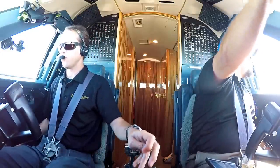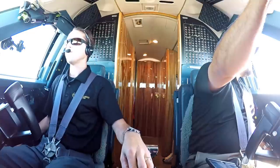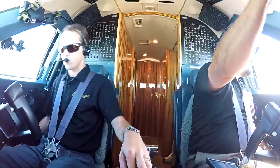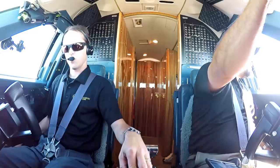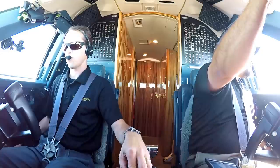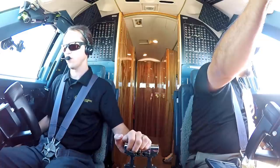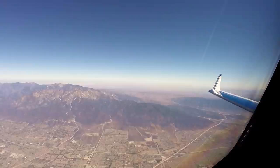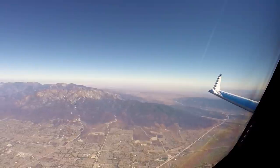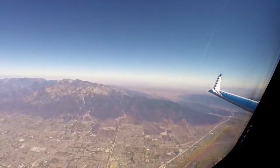LA approach, Presidential 69, 12.8, about to intercept the ILS 25 left. Gulfstream Charlie, fly 280 to join your final. 280 to join the final, 790 Delta Charlie. Presidential 69, SoCal approach, you are cleared ILS 25 left, maintain 250 knots or greater. 250 or greater and cleared for the ILS 25 left, Presidential 69. Delta 472 heavy, reduce speed 180, traffic 11 o'clock, 5 miles, base to final G5, 3,800. 472 heavy, slowing to 180, looking for the traffic.